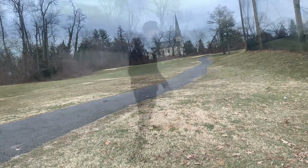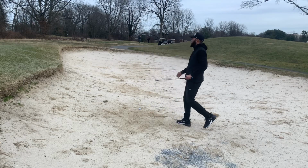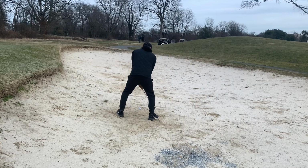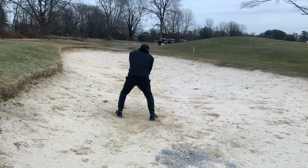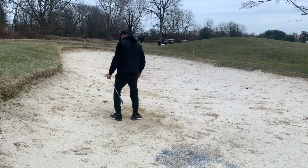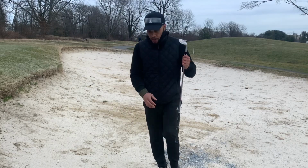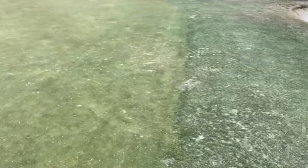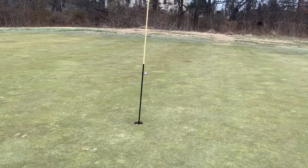Right into the trap. Great. Shot. Not bad. Up and down slope. Not bad at all. See what we can do. This putt.